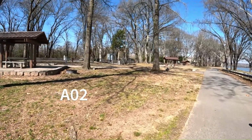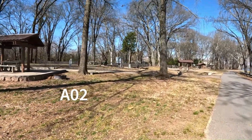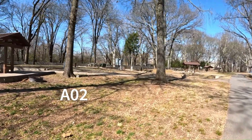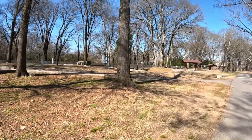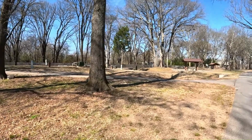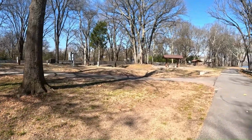A2, short camper is awesome. You can get it. You're still going to have to raise it up some in the front because it does have a slant to it. But your longer rigs are going to have much more of a slant that they're going to have to deal with, raising it up in the front.